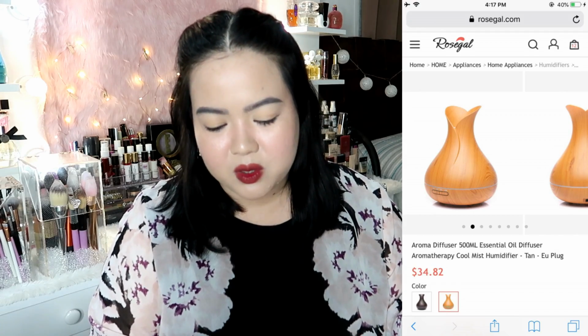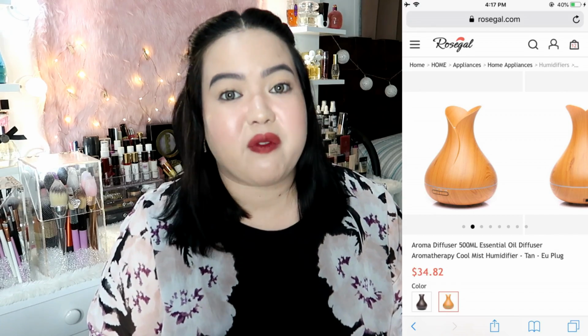Kumuha ako nitong aroma diffuser na 500ml essential oil diffuser. Aromatherapy cool mist humidifier. Color tan yung kinuha ko kasi meron ding parang darker brown nito. Pero I think this one mas maganda siya for me. Na-feature ko na to sa July favorites ko. And gustong-gusto ko siya. I love it.